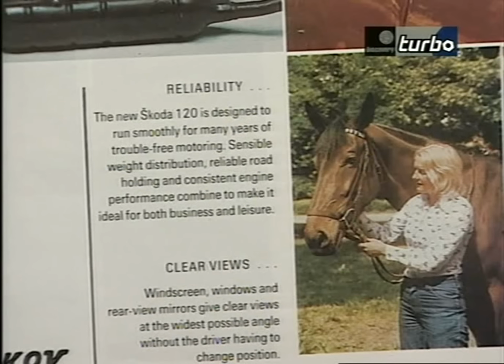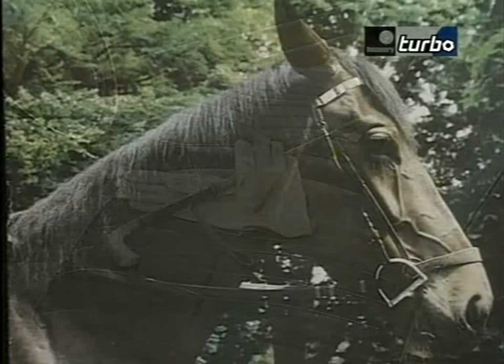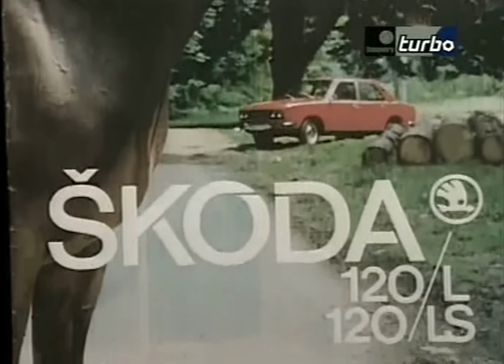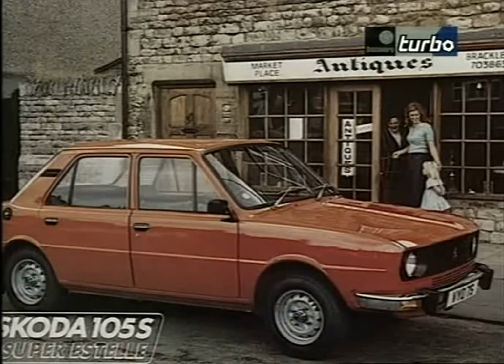Ridiculously, the marketing actually began to present the car as if it was sophisticated. So early 70s brochures have cars in hunting scenes, have a car alongside a pedigree racehorse.